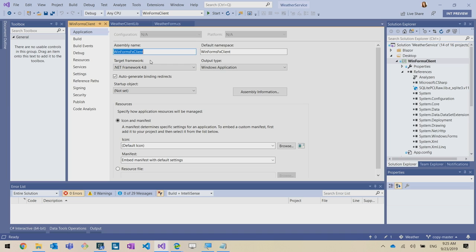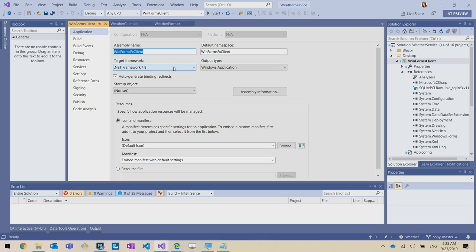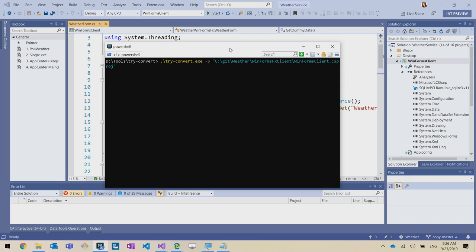So if we go to properties, we can see that my app is targeting .NET Framework 4.8. I cannot reference the library right now, but what I can do, I can port my Framework application to .NET Core, and then I will be able to use Glenn's library. And to do that, we created a tool called TryConvert that will take your .NET Framework project file and it will try to convert it to a new SDK style .NET Core project file. It's a simple command line tool. I'm going to type tryconvert.exe and as a parameter, I'm going to send the path to my project file.